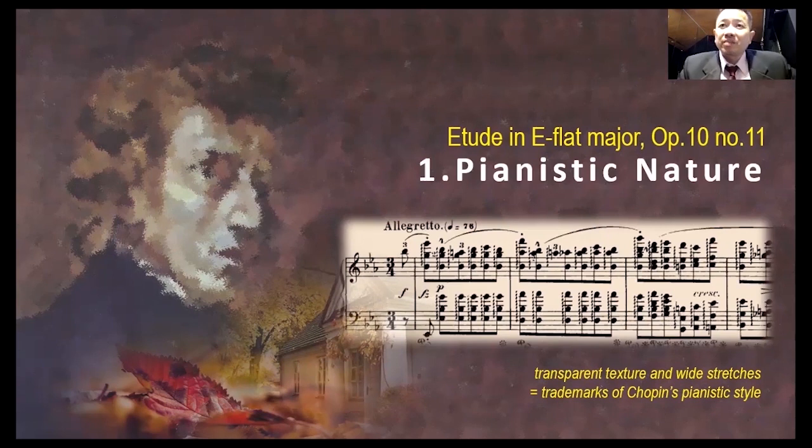Etude Opus 10, number 11, is definitely uneasy to play. Stretching the hands to the most and at the same time demanding delicate touch. The seemingly thick writing of successive arpeggios challenges any pianist who performs this etude to maintain a transparent texture, which is another trademark of Chopin's pianistic style.